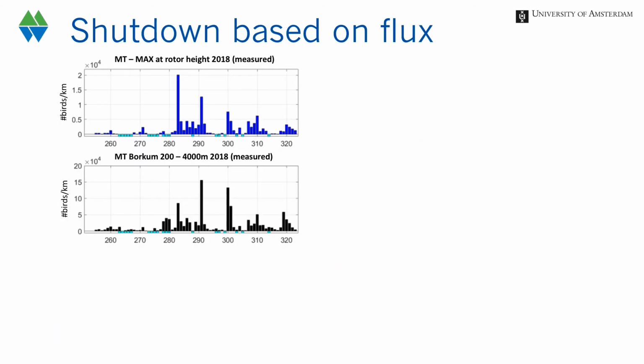This figure that I am going to show you now step by step is basically the wrap-up of the feasibility study. The figure is based on the measurements that were performed in autumn 2018. As both the overall migration intensity and the number of nights with peak migration were higher in autumn, shutdown of the wind turbines to prevent collisions of nocturnally migrating birds would have been most effective in this period.